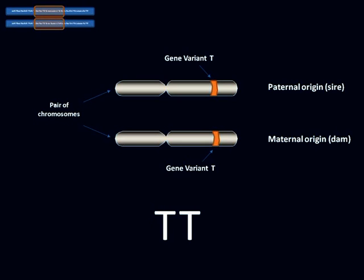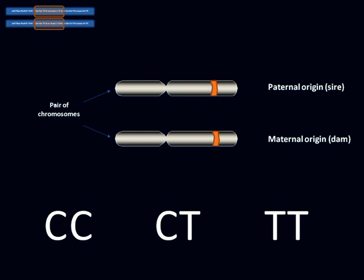Now, if an individual inherits a T-type chromosome from both the sire and the dam, then their genetic type is TT. And if they inherit a C-type chromosome from the sire and a C-type chromosome from the dam, then their genetic type is CC. So there are three possible combinations of genetic types at the myostatin gene. An individual can be a CC type, a CT type, or a TT type.